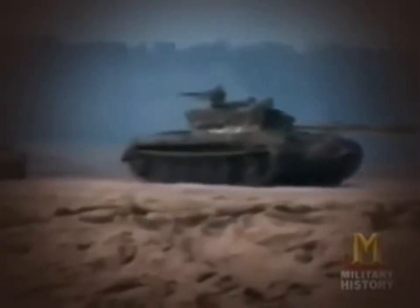By dawn, the Challengers are in position and ready for their advance. We'd heard that there was a company of T-55s that had moved out of Basra and were progressing towards the Marines, and it was our job to intercept them.